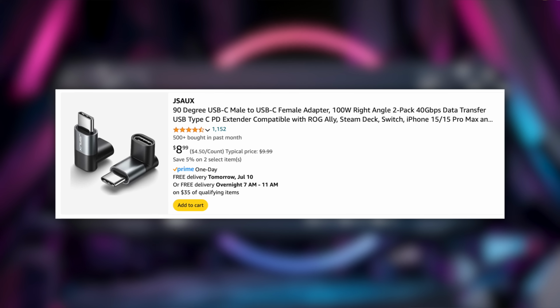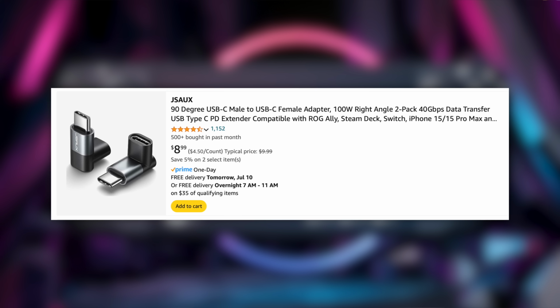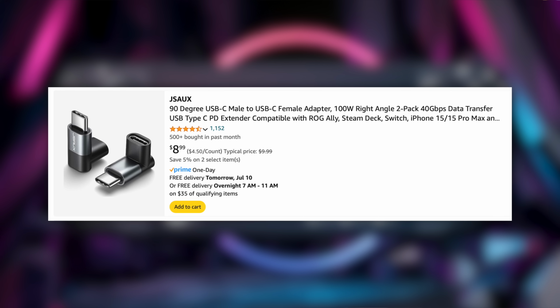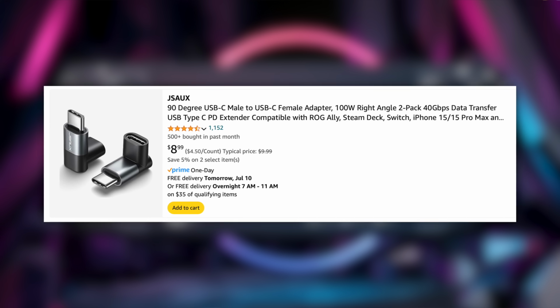And finally, if you just got a Steam Deck, you should just grab these even though the savings isn't that big because they are so cheap, and in my opinion they're pretty essential. Basically what they are is little L-shaped adapters, and on one end you have the female end of a USB-C connector, and then on the other end you have the male end. I don't really know a better way to describe that.